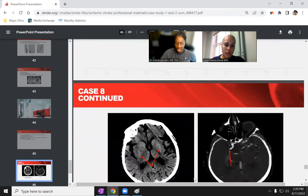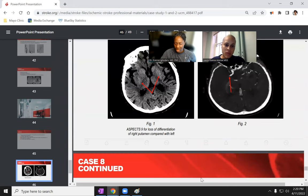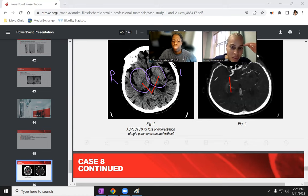So if you see, let me put up my, oh, here it is. Wow, that's a tough one to see. Yeah, I would not have seen that. It doesn't look as granular. Loss of the right compared to the left. Okay. What about even the internal capsule? I feel like there's a little bit of changes. This is the internal capsule. Yeah, internal capsule, basal ganglia region. Awesome.